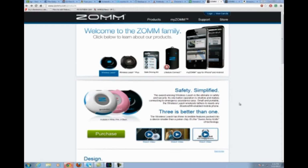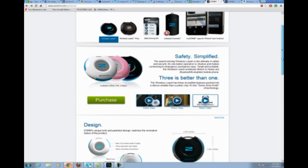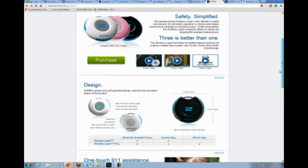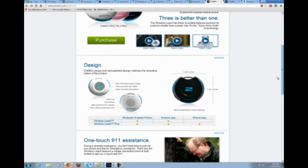Now, that's interesting because I don't know why it wouldn't tether to my laptop and do the same thing if I get separated from my laptop, and beep. To me, Bluetooth is Bluetooth. I haven't tried that yet, but it would probably work just like that. So there's several videos on the website that show you its applications. They do make a Wireless Leash Plus, and the only difference with that is that it will work with your iPhone. It has an iPhone app.